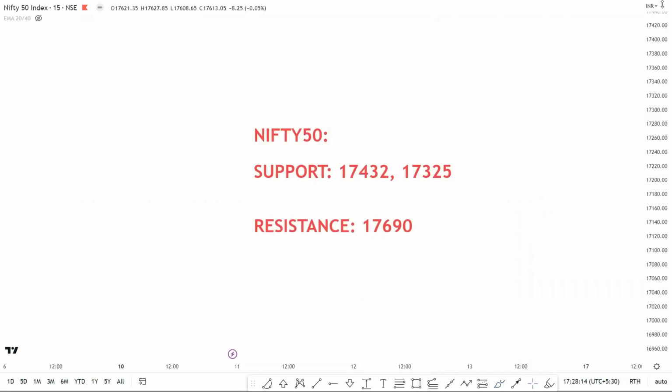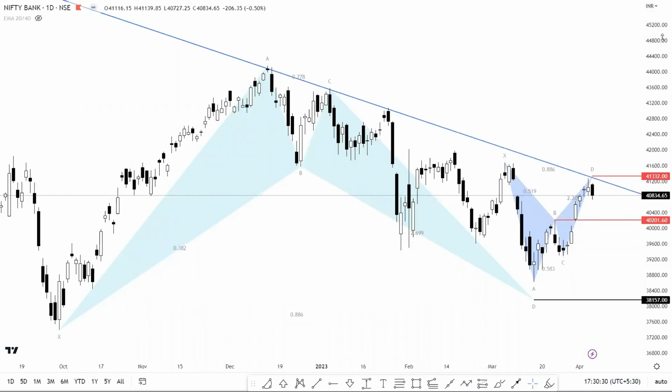Let's talk about the support and resistance levels for Nifty. So the support is placed at 17,432 followed by 17,325, and the resistance is placed at 17,690. Now let's move to Bank Nifty.